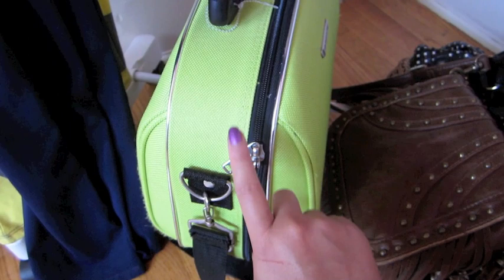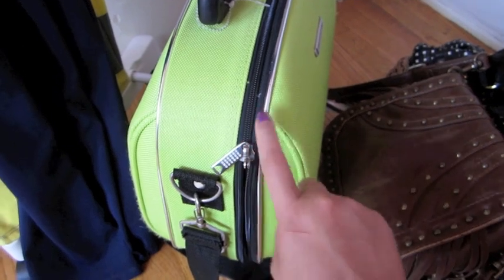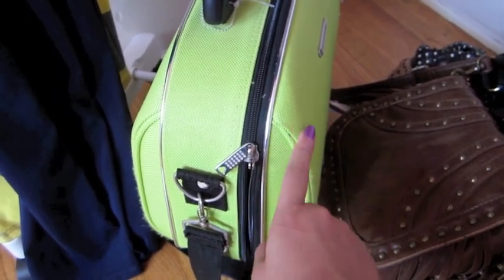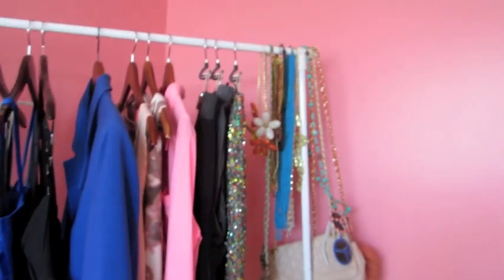Oh, I remember. I got a straightener at a flea market. It was a straightener, a blow dryer, and a curler. And this is the packaging it came with because my straightener and all that stuff is green. So that's that. So yeah, this is my little rack area. I try to keep it neatly organized. And like I said, I keep some of my necklaces, my jewelry on each side.